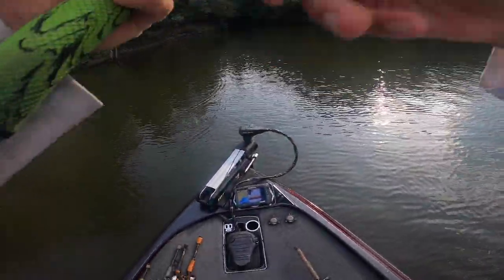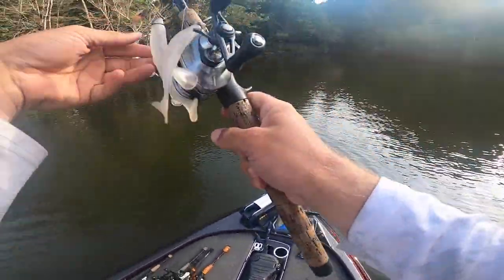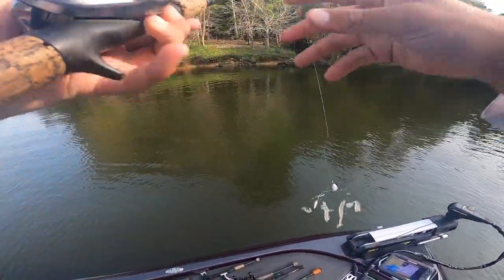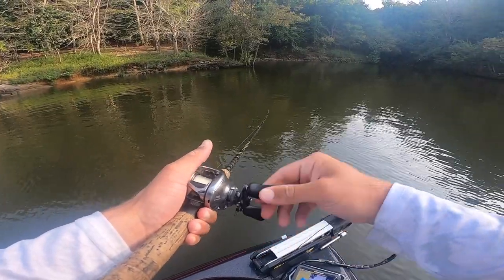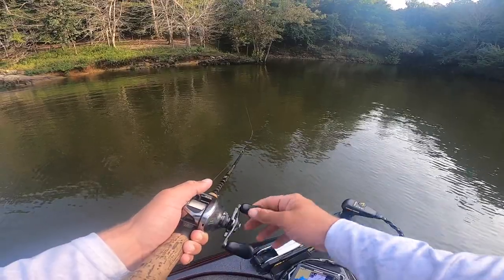Dang. I just missed one on the fluke. Just missed one on the fluke. Let's see how they like the Alabama rig. They should smoke this thing, dude. They should kill it.